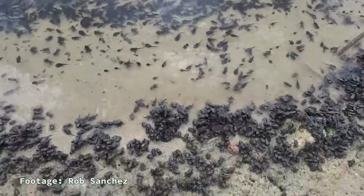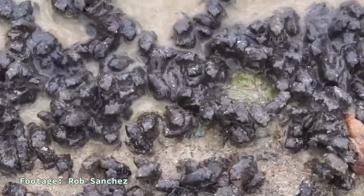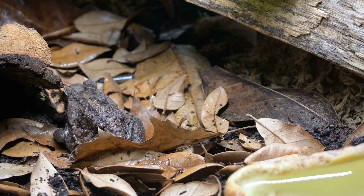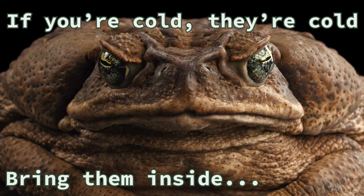Females can lay over 20,000 eggs at one time, and their populations get out of control very quickly. These guys are a nuisance animal throughout Australia and here in the US as well. That's why this is one of the only animals that I don't really mind and actually encourage people to take out of the wild and keep as pets. You heard it here first, folks. Save your native ecosystem and put a cane toad in your pocket today.